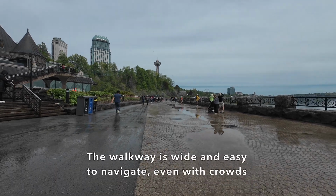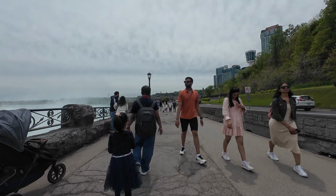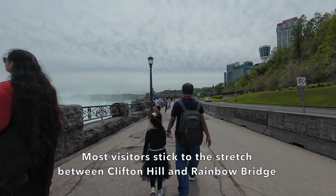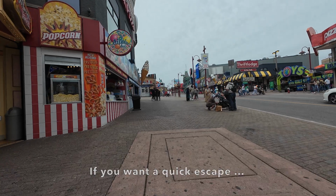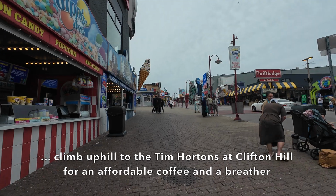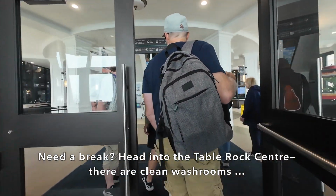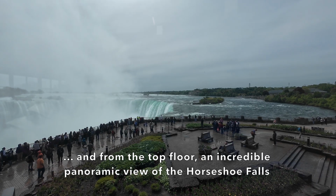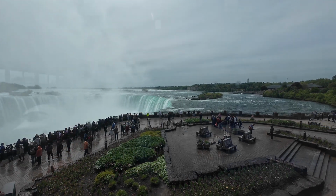The walkway is wide and easy to navigate, even with crowds. Most visitors stick to the stretch between Clifton Hill and the Rainbow Bridge. If you want a quick escape, climb uphill to the Tim Hortons at Clifton Hill for an affordable coffee and a breather. Need a break? Head into the Table Rock Welcome Center. There are clean washrooms, and from the top floor, an incredible panoramic view of the Horseshoe Falls.